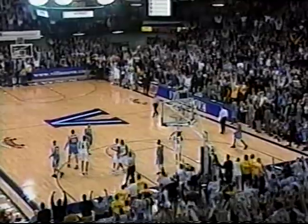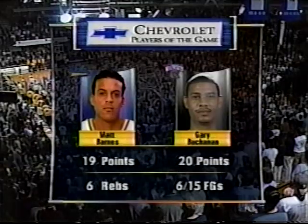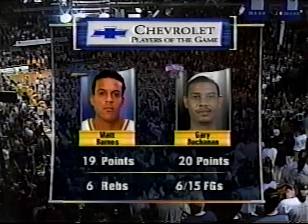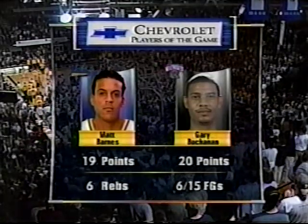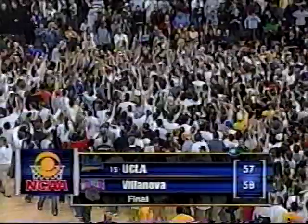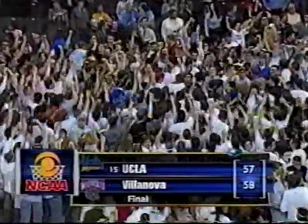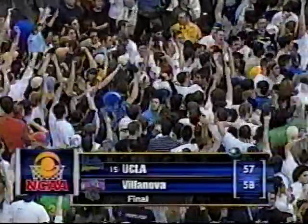UCLA led by Matt Barnes today with 19. Billy Knight, who tried to win a second game in a row with a buzzer beater, had 15. Chevrolet most valuable players of the game: Matt Barnes of UCLA with 19 and 6 boards, and Gary Buchanan, who got Villanova off to a great start with his three-point shooting. Chevrolet makes a contribution to each school's general scholarship fund to reward outstanding students for their academic achievements and assist those in financial need.